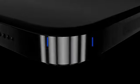Hey guys, I'm excited to talk to you today about the release date of the iPhone 15. There have been a lot of rumors out there, but I'm going to try to clear things up for you.